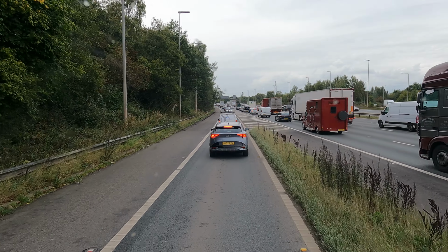Might take a little bit longer than planned to get back to the yard. I was hoping to be back at the yard for about 4:30. By the time we get emptied off, you're looking at 5 o'clock, back at Haydock, 5:30 finish. Sounds nice, that, doesn't it? 5:30 finish. I'll take that for a Wednesday. Nice little 11-hour shift done then.